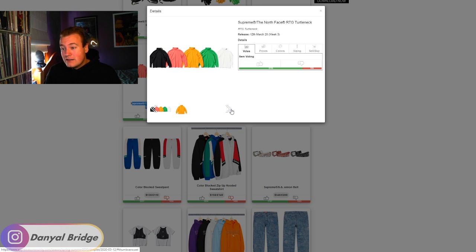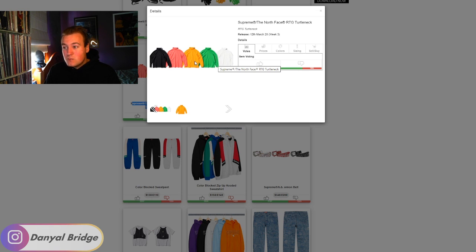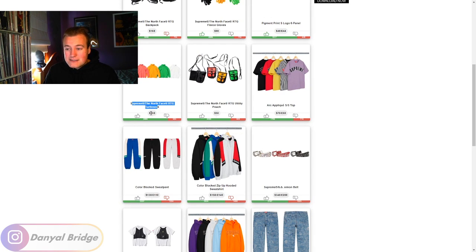It's got co-branding on the actual turtleneck itself, Supreme and The North Face right on the neck. Pretty cool. I'd pick it up in black or white. It would keep you nice and warm. It's probably made of a very warm material, knowing The North Face. It's a pretty steezy piece.